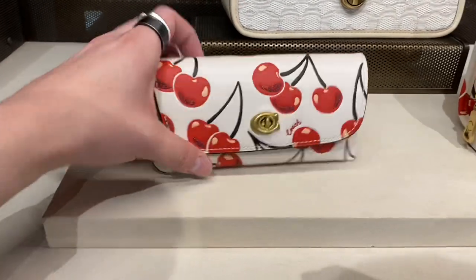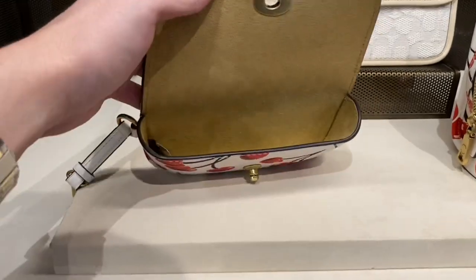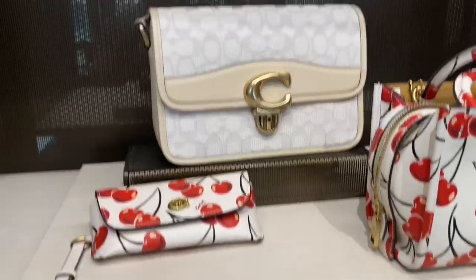That's the sunglass case bag charm. Nothing too special, it's just, you know, to hold your sunglasses. I don't think I've ever seen anybody use this as a bag charm though, but to each their own.